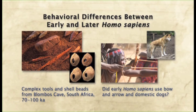Early humans from Africa and Southwest Asia used mineral pigments, shell beads, and other complex artifacts, yet things we see everywhere amongst recent human hunter-gatherers, such as evidence for the use of bow and arrow or the domesticated dog, are absent from Homo sapiens' early archaeological record. Does this mean there were evolutionarily significant behavioral differences between early Homo sapiens and later ones? Well, if you're going to argue that, then you've got to argue there are evolutionarily significant behavioral differences between those of you who own dogs and those of you who don't.